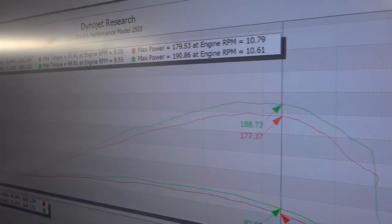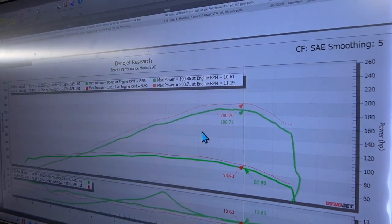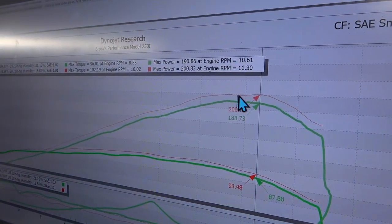Right now, that bike's acting like a normally aspirated bike, right? We're increasing the flow where we can, and we're getting nice results from 179 peak to 190. So that's pretty nice. Let's get that one out of the way, and let's throw in the full system.